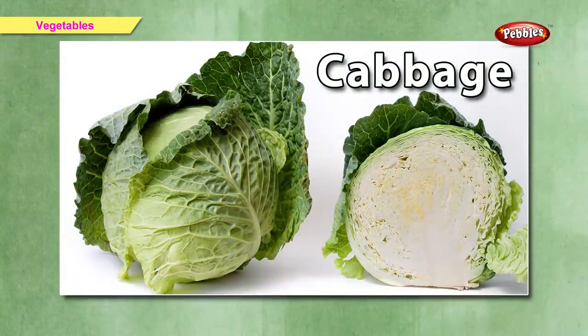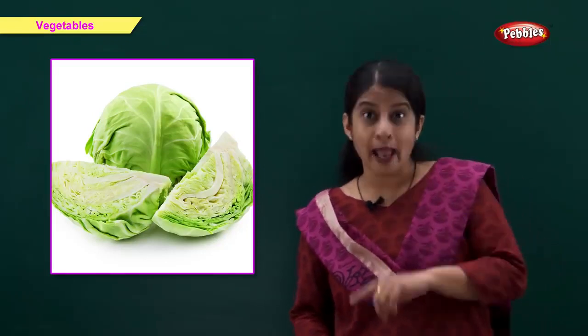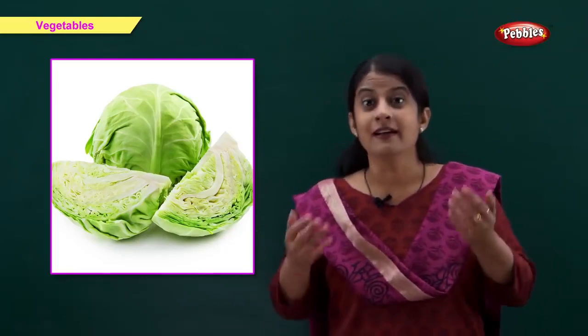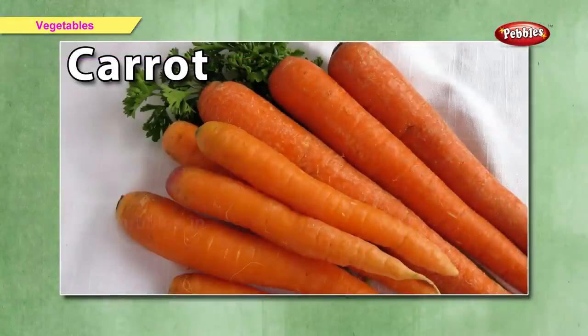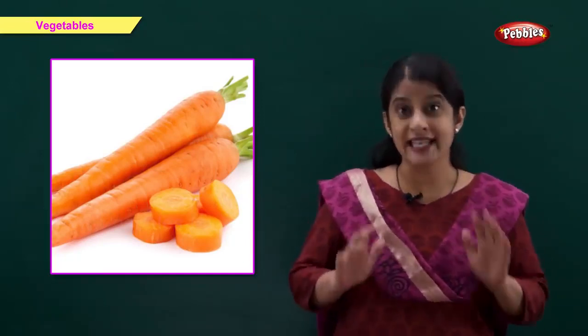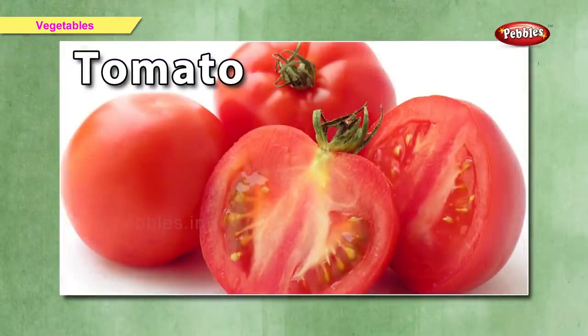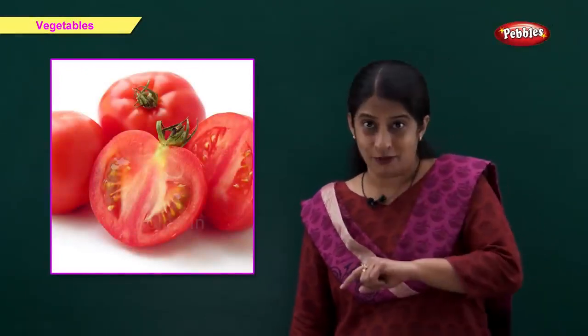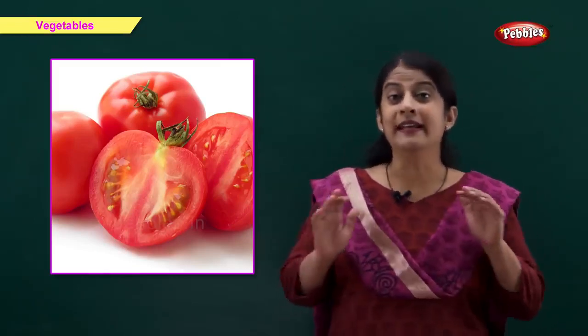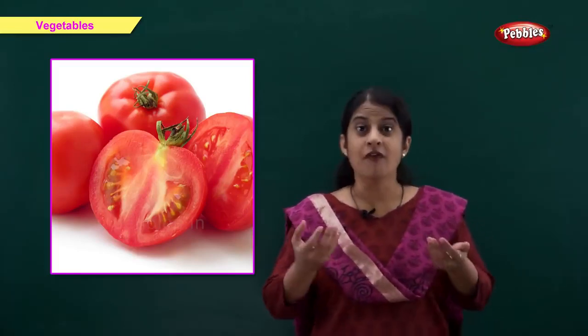Cabbage. This is a cabbage. C for cabbage. It is green in color. Carrot. This is a carrot. C for carrot. Eating carrot is very good for our eyes. Tomato. This is a tomato. T for tomato. It is soft and red in color. It can be used for making tomato soup.